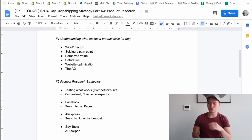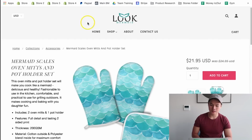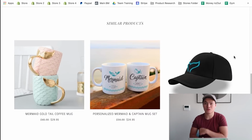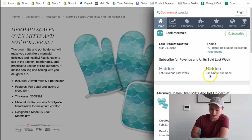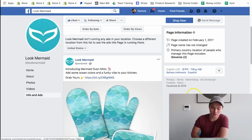So I'm gonna be showing you guys how I'm gonna do it, alright? So I've got this website here, as you can see. It's a pretty dope looking website, and there's a really branded feeling to it. Basically, Commerce Inspector is a tool which you can use to see when a product is created and when it is launched. As you can see right here, I can see that this product was created in February 27.